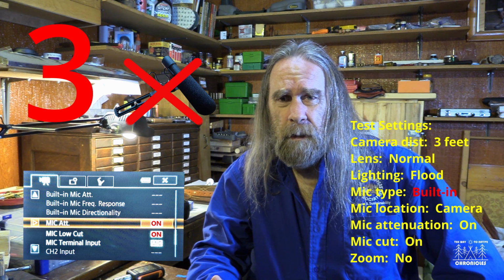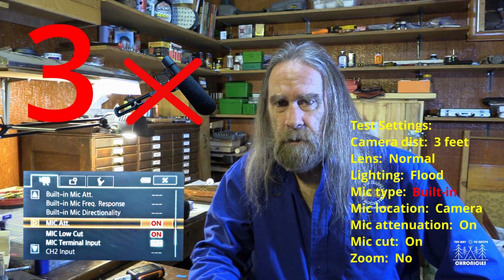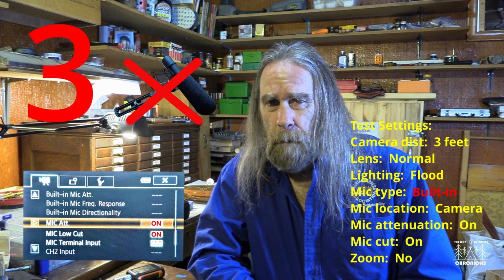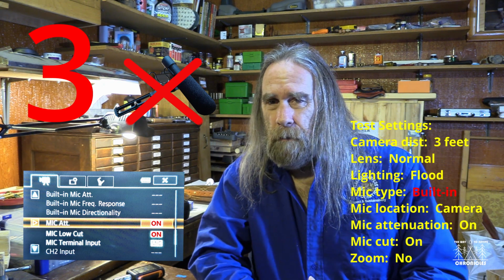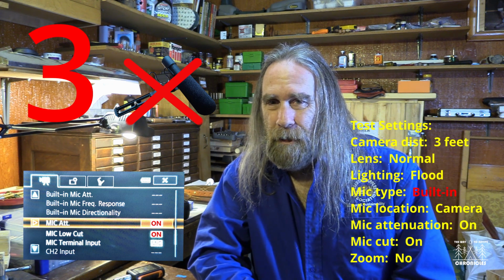but at least it's a condenser mic, so I have a feeling it's going to be an advantage to use the external mic and maybe have it mounted to the camera, which will be sufficient. But once I play this back and listen to it through earphones, then we'll see.